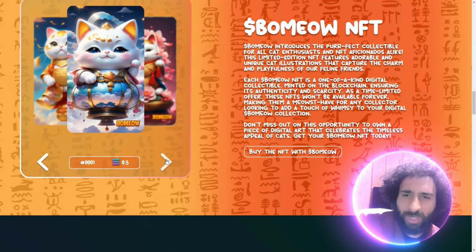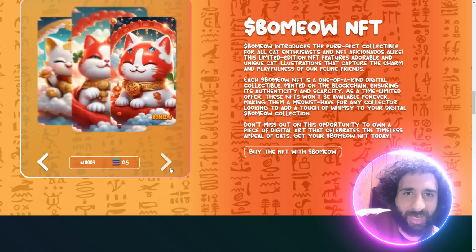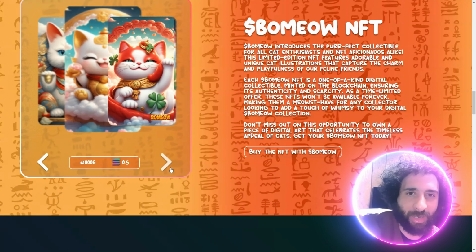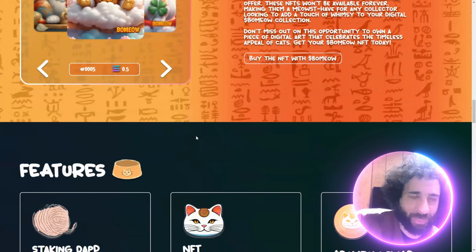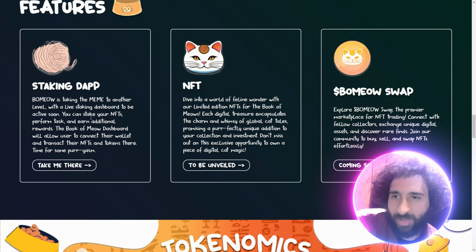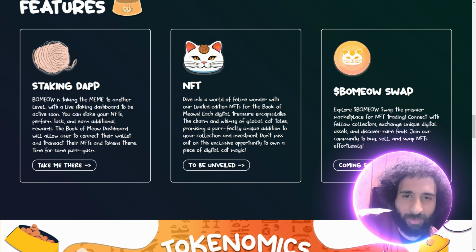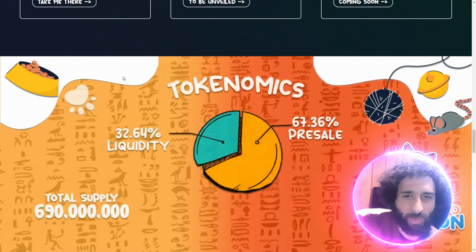And we got the cute little NFTs. Look how cute this is. Aw, look at the kitties right here. The perfect collectibles. And this NFT is a one-of-a-kind digital collectible, so don't miss out on the opportunity. Plus, we have the staking, so you can get that passive income. You can stake your NFTs and earn additional rewards. You got the limited edition NFTs of the Book of Meows, and also the Meow Swap coming soon, so you can swap the pair.